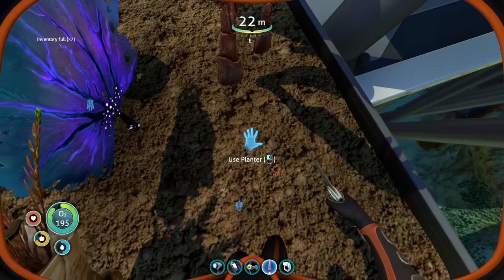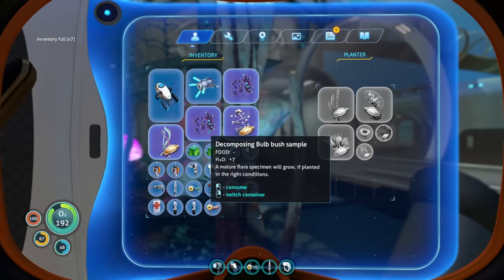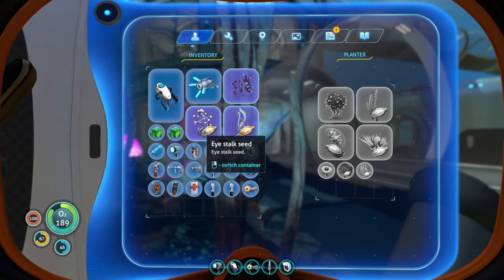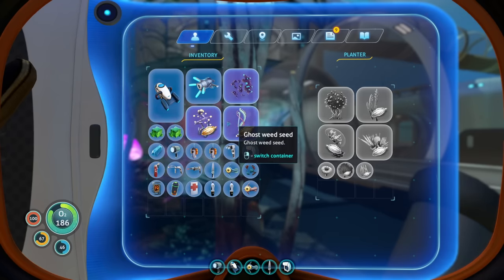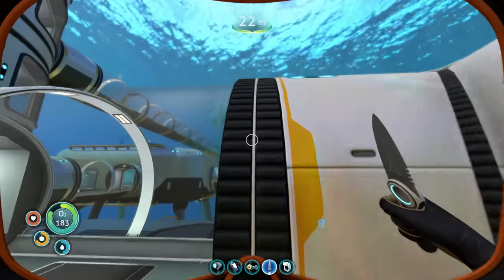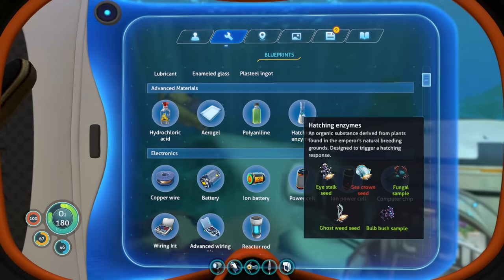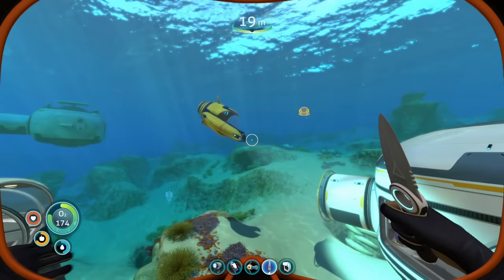Yeah, okay. Let's put this baby in. Decomposing. Oh, no. So, will that count? See, these are fine, but this one, do I have to get it there in time? Wait, let's see. Does it still count? Okay, it does. Even though it's decomposing.